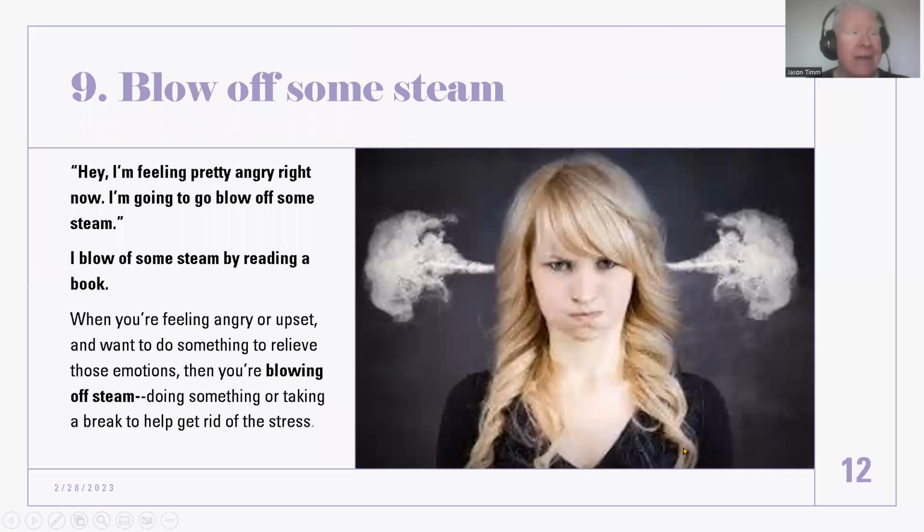Moving right along to number 9, blow off some steam. And sometimes you feel so angry that steam comes out of your ears. Well, not exactly. When we say blow off some steam, what we mean is you are feeling angry and you need to do something to take away that anger, to relieve that steam. So it could be anything from reading a book, going for a run, sitting down and staying calm. But whenever we blow off some steam, we are doing an activity that relaxes you from being angry or upset before. Now, our example sentences can help you in this.